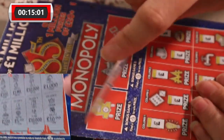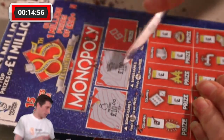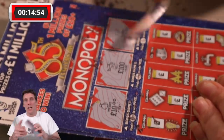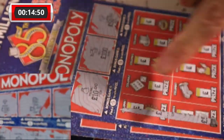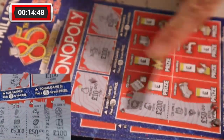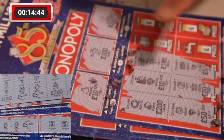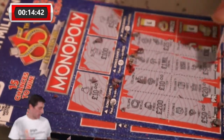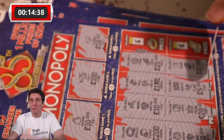There we go. Let me just do that again. Yeah, the camera's taking us a long time to focus on things that are far away. I do apologise. And this one as well. This is number 13. That's not a winner as well. There we go. Nothing doing on that one. Nothing doing.